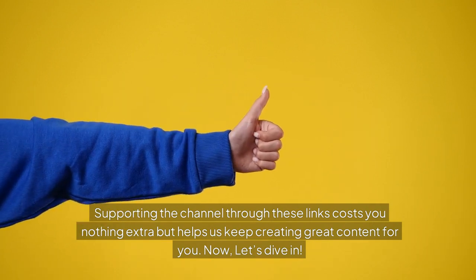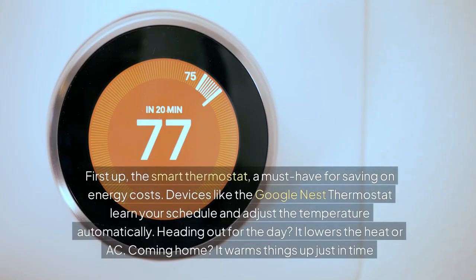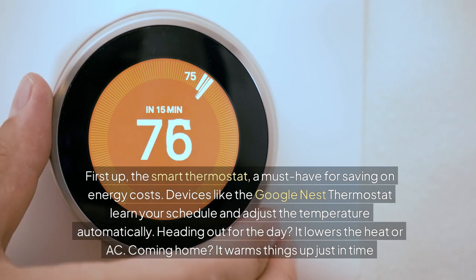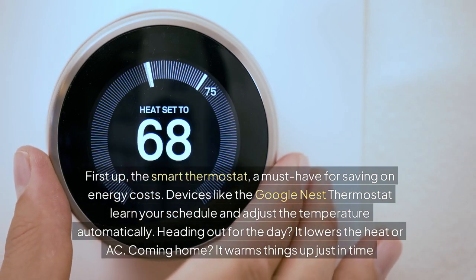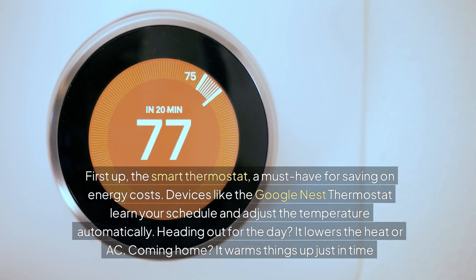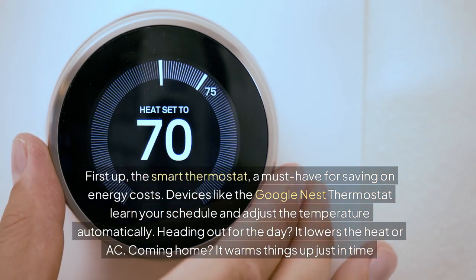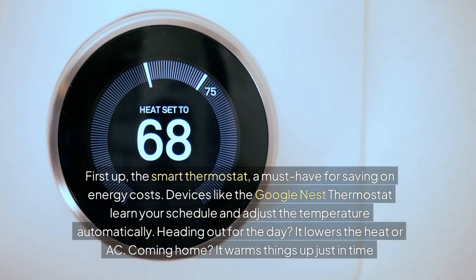Now, let's dive in. Number 5. Smart Thermostats. First up, the Smart Thermostat, a must-have for saving on energy costs. Devices like the Google Nest Thermostat learn your schedule and adjust the temperature automatically. Heading out for the day? It lowers the heat or AC. Coming home, it warms things up just in time.